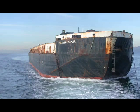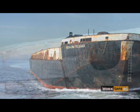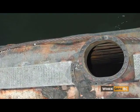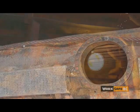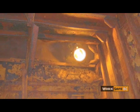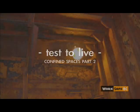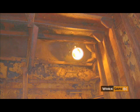In New Westminster, 4 men climbed down into the rusty hold of this barge. Unknown to them, inside the hold, the rust had consumed much of the oxygen. Not enough was left for them to breathe, making this confined space a death trap. But there are ways to make confined spaces safer.